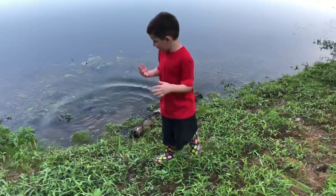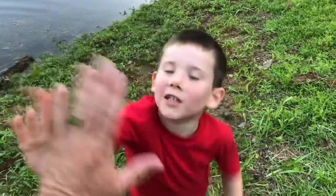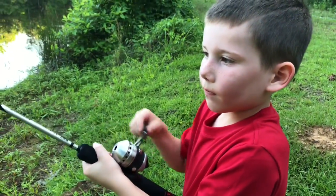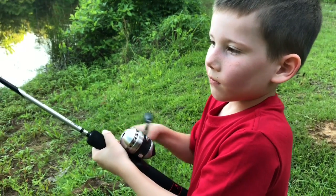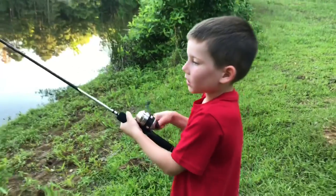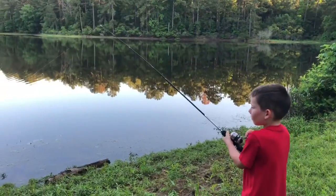There you go. Good release. It hurt my finger. Awesome job. Give me 5. What do you think? Going for fish number 3. Got any bites on the third one yet? I see some fish. So I'm going to get one. All right. Let's see.